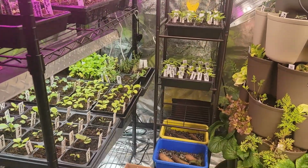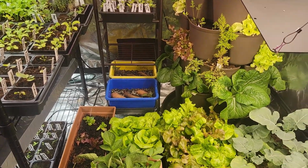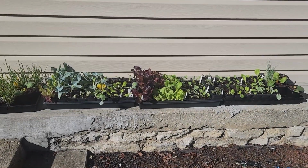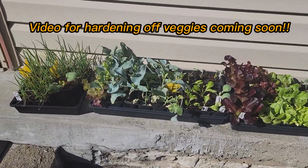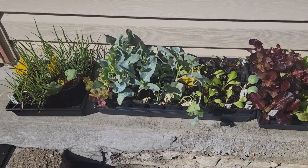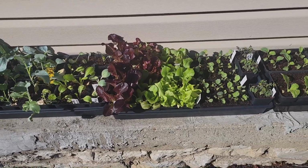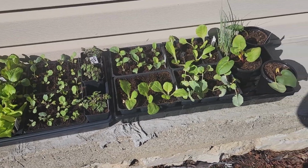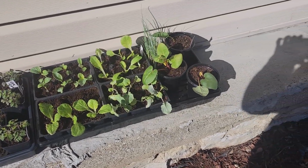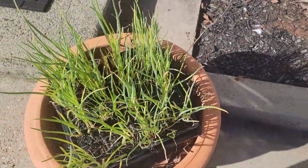So now let's take a look at all the plants waiting to go outside that are being hardened off. All of these plants are in the hardening off process in preparation to get them to go outside in my outdoor raised bed and my GreenStalk gardens in the next couple of weeks. So there are brassicas, there are lettuces out here. I also have rhubarb, as well as quite a few of the onion.